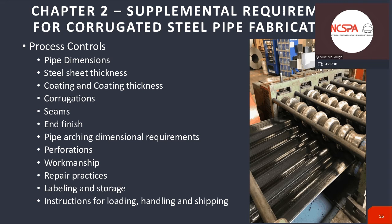Now, these requirements are all derived from the AASHTO and ASTM specifications. So ASTM A760 and AASHTO M36. They're all called out, and that is exactly where these are extracted from. So this document is based on existing standards.